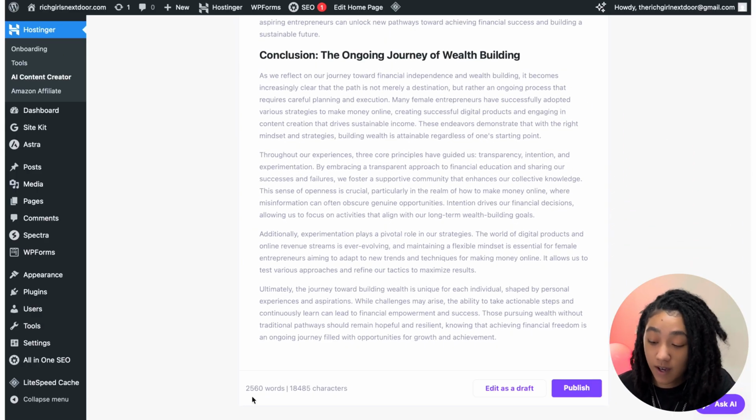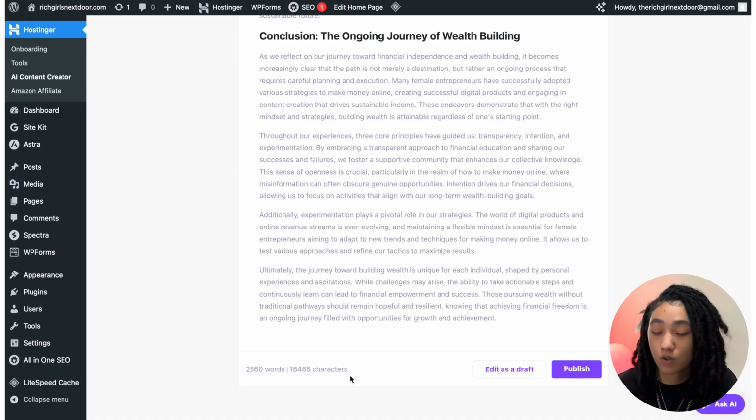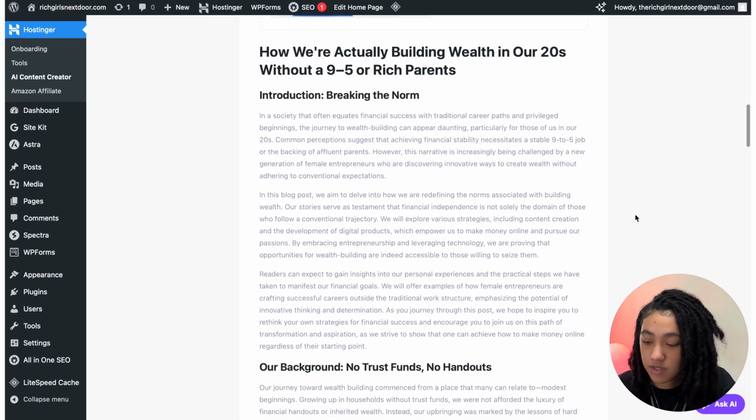It's over 2,500 words. And if we didn't like the tone of the article and we wanted to make it more casual or professional or formal, we can always scroll up here and edit the tone or edit the length of the article. But I think that this is perfect.